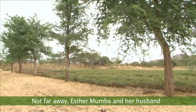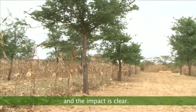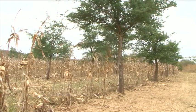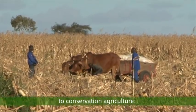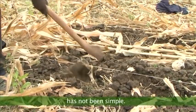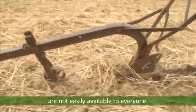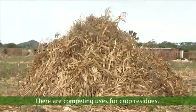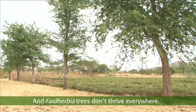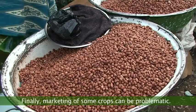Not far away, Esther Mumba and her husband planted their trees 7 years ago, and the impact is clear. Crops beneath the trees grow better and produce more. Nevertheless, there remain several challenges to conservation agriculture. Persuading farmers to give up the plough has not been simple. Furthermore, tools and other inputs are not easily available to everyone. There are competing uses for crop residues, and Faidherbia trees don't thrive everywhere. Finally, marketing of some crops can be problematic.